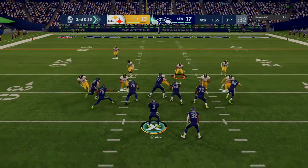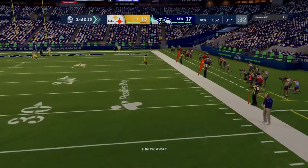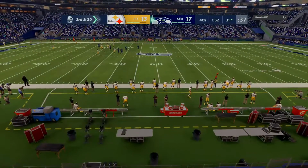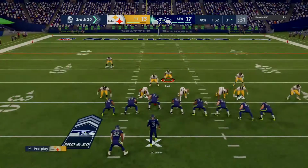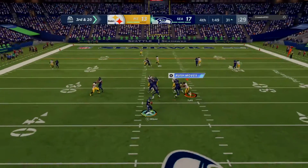Work to be done. Play action. Now Wilson sliding out of the pocket. Incomplete. I like that right there. Not only was it the right play, throwing it away like that, frankly, I think it was the only play. Yeah, got outside of the pocket, realized he had nothing, just chucked it free. Yeah, live to fight another down, right?